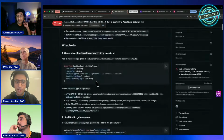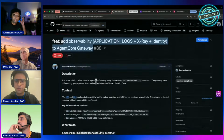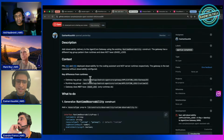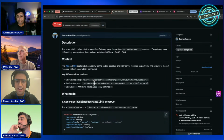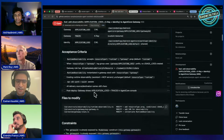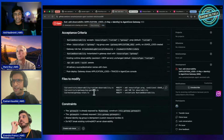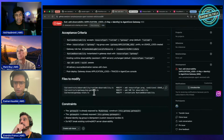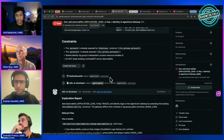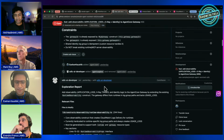This was something I was working on, which is end-to-end observability for all my AgentCore components. I described, hey, these are the things I want, enable vended logs. I knew how to do it, but I did not give it any hints. I just gave it the MCP server and the AWS docs, and I wanted it to figure it out on its own. So I just did agent start, and you can see it's yesterday.